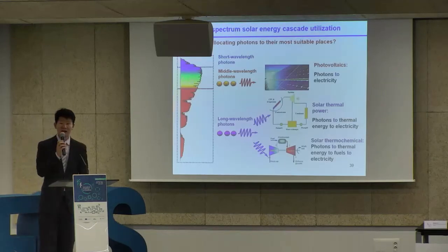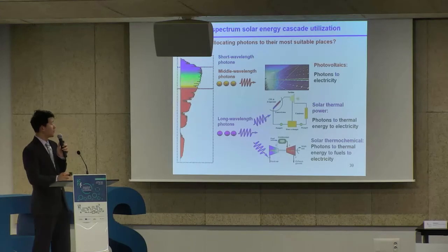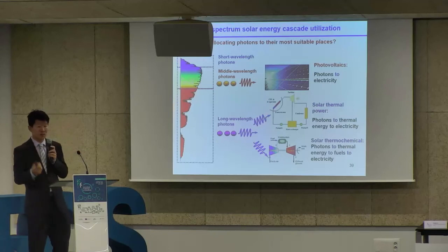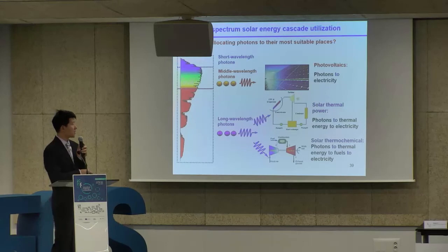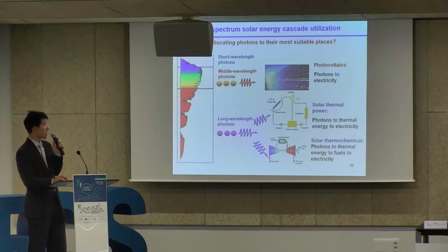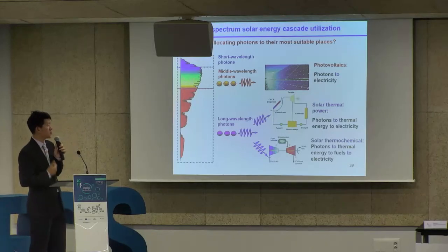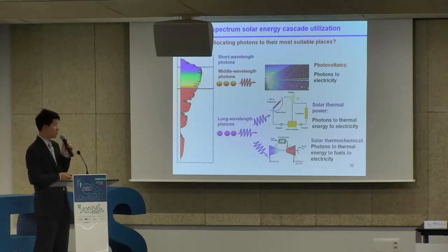So how about allocating photons of different wavelengths to the most suitable places? For example, the middle wavelength photons we allocate to PV cells, due to their high efficiency. But very short wavelength photons and very long wavelength photons had better go to solar thermal. It can be used in solar thermal power, or in solar thermal chemical. For solar thermal chemical, the photons will be changed into thermal energy, and this thermal energy will drive thermal chemical reactions to produce fuels, and then these fuels can be burned to produce electricity.